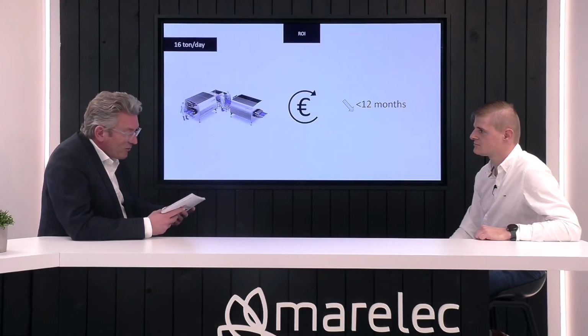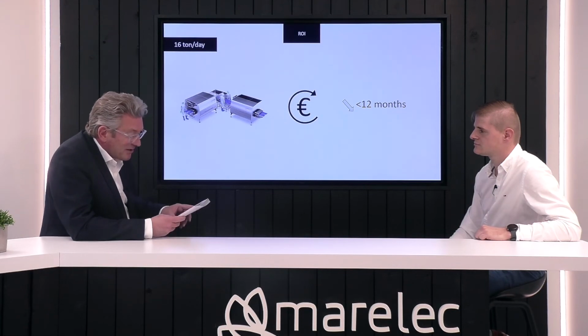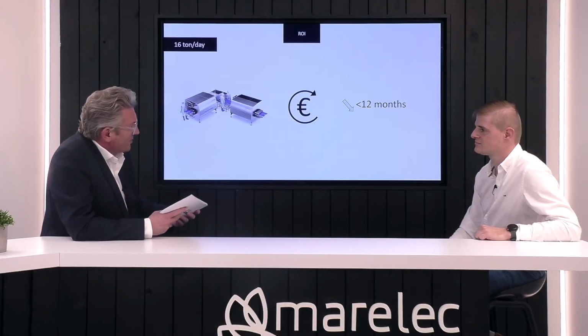So we have seen three applications on fillets with a very fast payback, and the last one we had prepared was the leg meat, which is my favorite, but that's totally irrelevant here. But I'm sure we can also cut this very efficiently on our portion cutter.